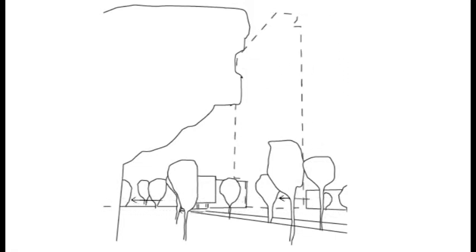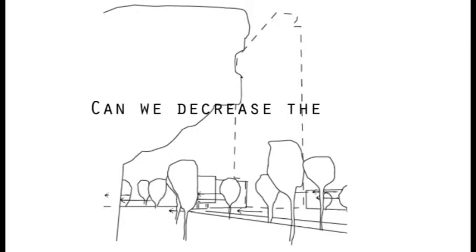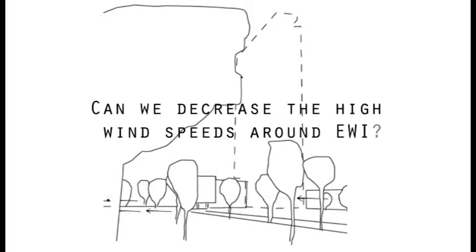Therefore, the decided goal of our project was to investigate if we could decrease the high wind speeds around the EWI. The building itself is oriented with its longest facade of 85 meters facing in the southwestern direction, which is also the direction of the prevailing winds. The EWI acts as a large obstacle in the path of the incoming wind, and as a result, forces the wind around its form. This creates very high wind speeds on the leeward side of the building. The force of this wind is what causes people to be blown off their bikes.